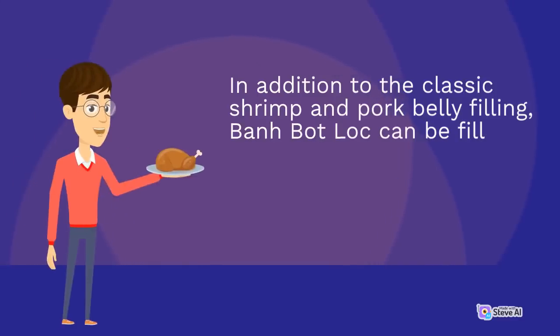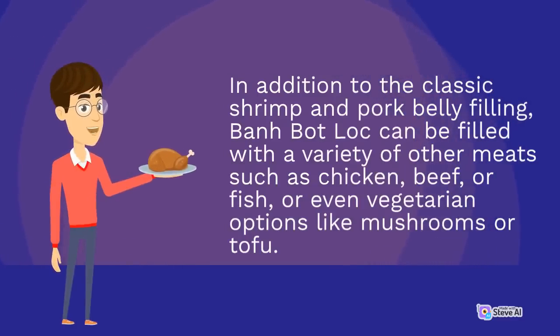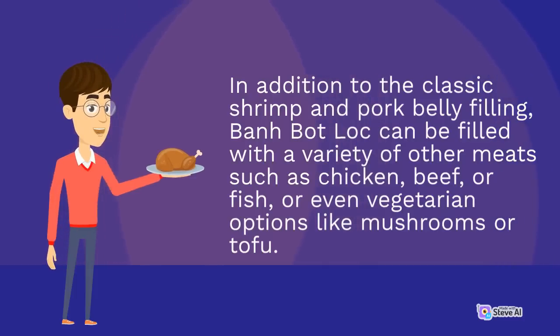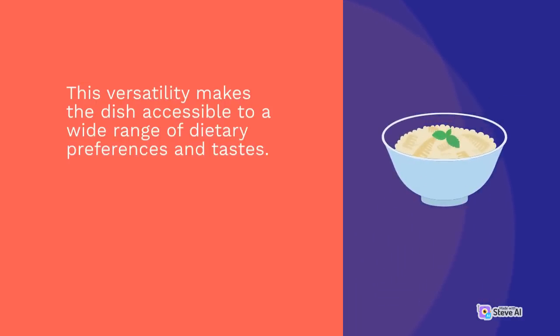In addition to the classic shrimp and pork belly filling, bánh bột lọc can be filled with a variety of other meats such as chicken, beef, or fish, or even vegetarian options like mushrooms or tofu. This versatility makes the dish accessible to a wide range of dietary preferences and tastes.